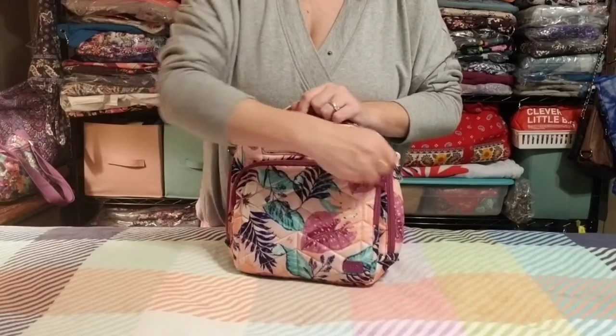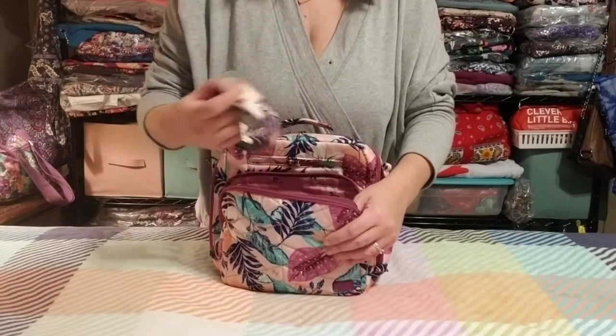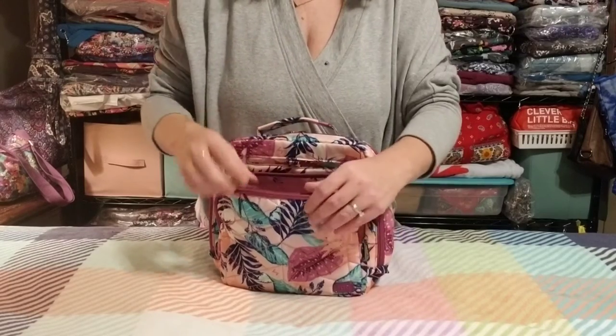So the Ranger 2 has this front pocket. I just stuck the strap in there because I did already use this one.